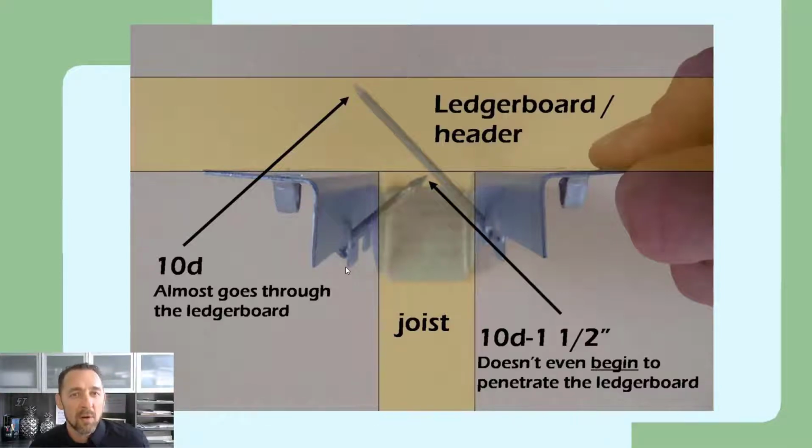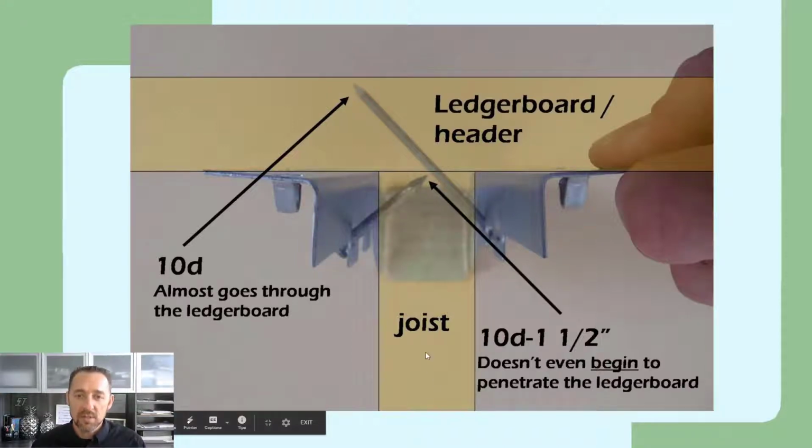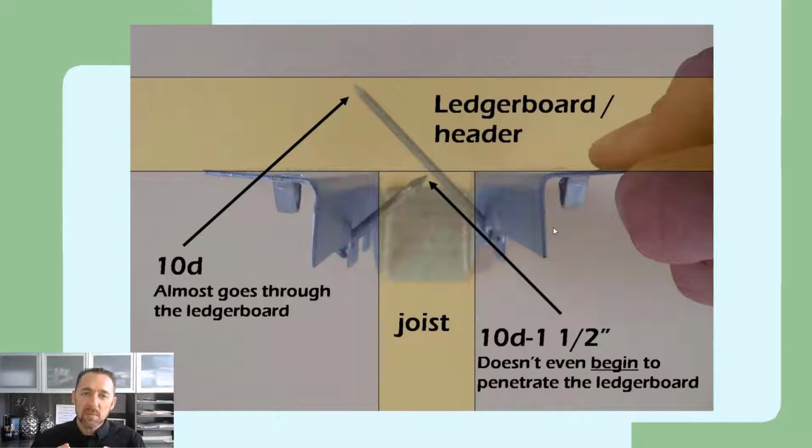Builders are getting much better about this because of education from the hardware manufacturers. But when you have a joist attaching to a deck ledger board and you use a joist hanger, this metal bracket, there's supposed to be nails driven in at a 45-degree angle that almost penetrate the back side of that deck ledger board. It's supposed to almost go through. That's a proper nail.